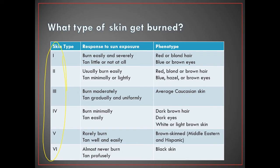What happens? In the first type, or type 1, this patient will burn very easily and severely at very little exposure to sun. This patient cannot tolerate sun exposure. Usually these are patients with blonde hair and blue eyes. Skin type 1 is very sensitive to sun exposure. However, this patient does have melanin. This patient is not albino. He does have melanin, but yet he cannot be exposed to the sun.